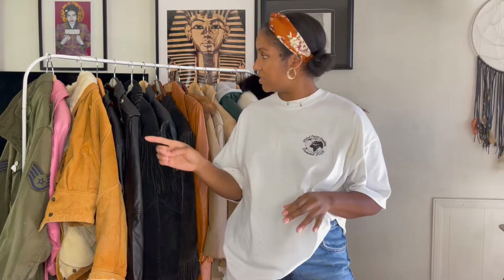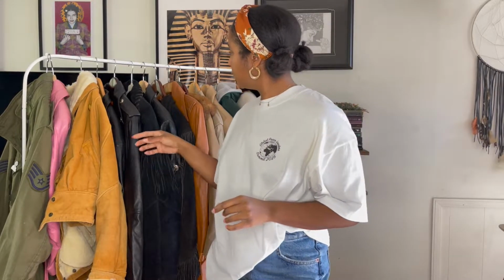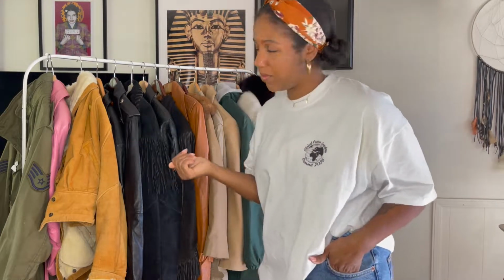So the next 1, 2, 3, 4, 5 jackets are actually going to be black leather or suede. This may be an opportunity for me to figure out which ones I need to get rid of, but they all are a little bit different. So I'm going to go with that so that I can keep all of them, because I really do like all of the jackets and they serve different purposes. But let me stop talking because you'll see once I start trying them on.